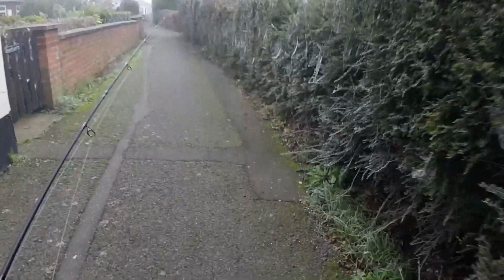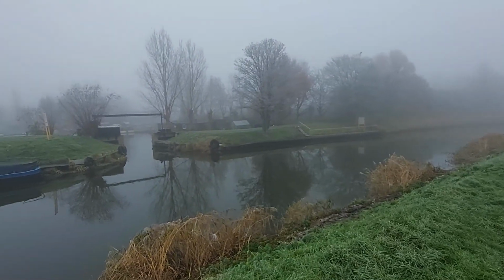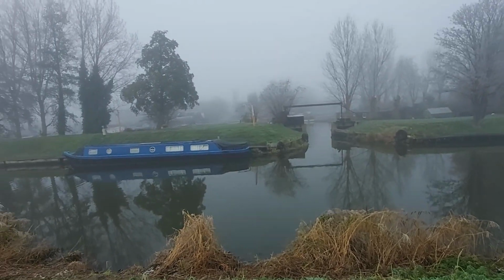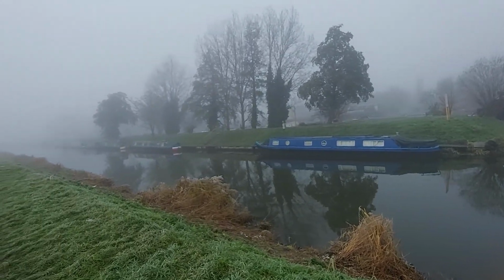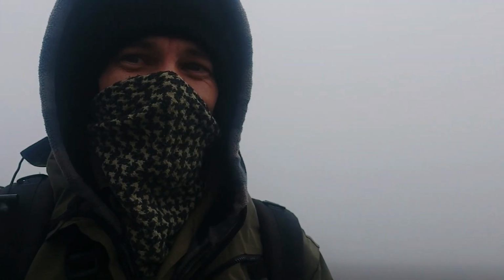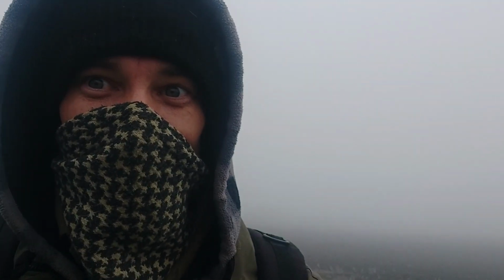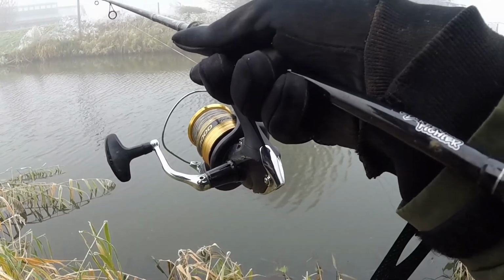Starting to look like Christmas. So you can tell I'm wrapped up like the Michelin man, Georgie. Yeah, we're giving it a go. Got something special today. My mate's coming down on his boat, so hopefully he's gonna pick me up on the far bank. We're gonna go in search of some big perch, maybe a few pike. I'll bring you back if I get a fish or when I'm getting on the boat. I'm gonna try a little micro jig today.